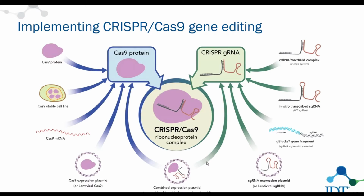So you have dual expression plasmids. You can have the Cas9 and the single guide RNA expression plasmids, both in separate plasmids as well. You could use Cas9 mRNA.